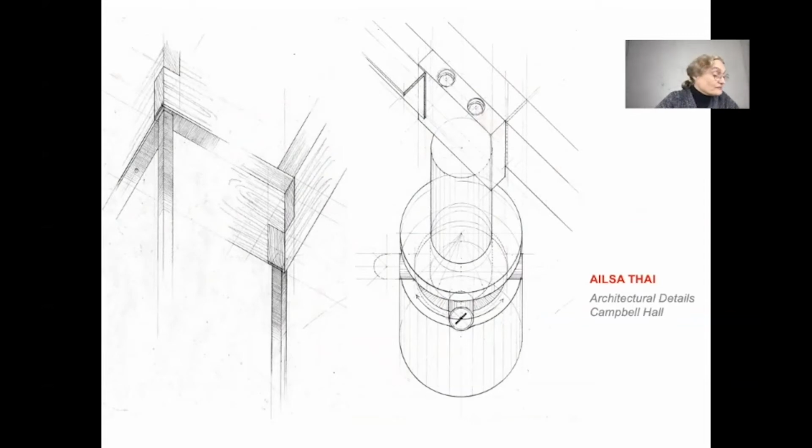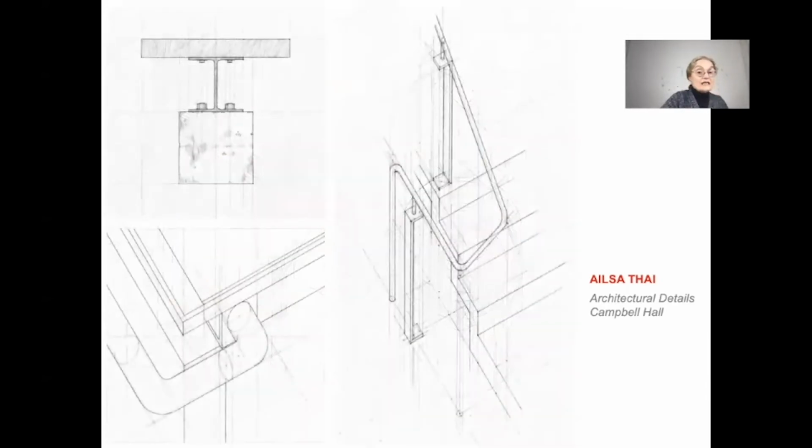Elsa's project focused on the study of architectural details in a series of precise, hand-drafted drawings and watercolors. She began with drawings such as these that show architectural details in the West Edition of Campbell Hall. Each day, Elsa worked patiently on very detailed measured drawings.